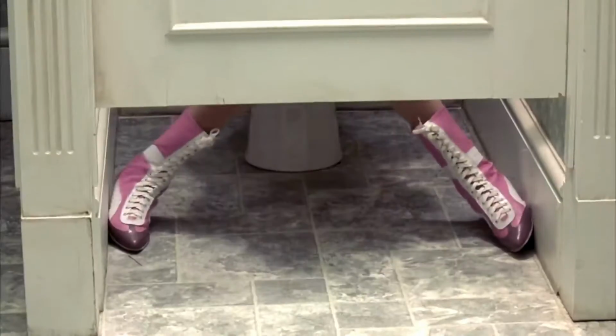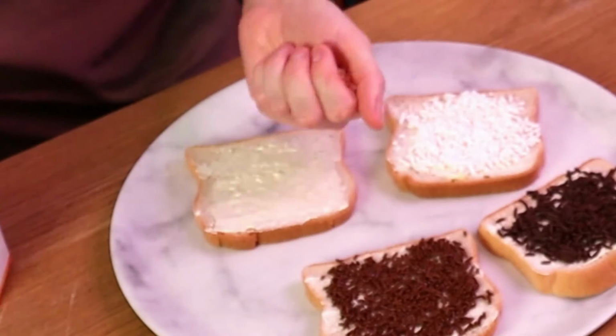Just tastes like sugar. I've also just realised all of these have gluten in, so I'm going to be shitting myself later. Never mind. That was pointless buying gluten-free bread then, wasn't it?